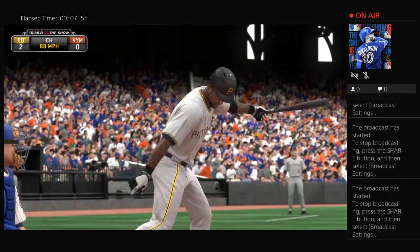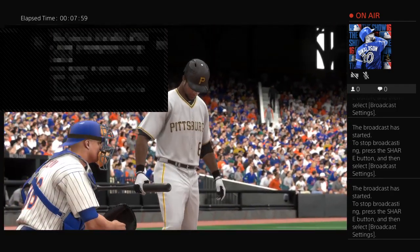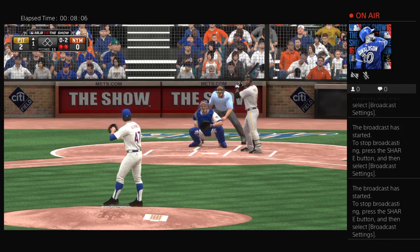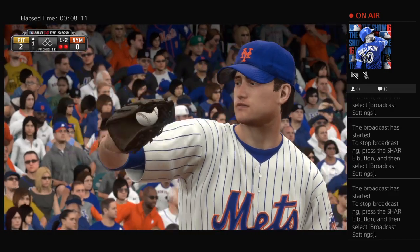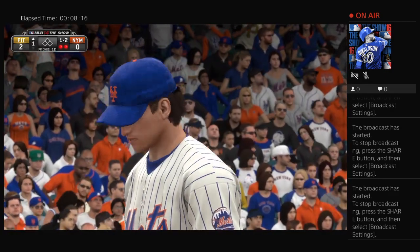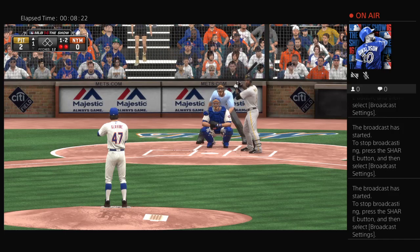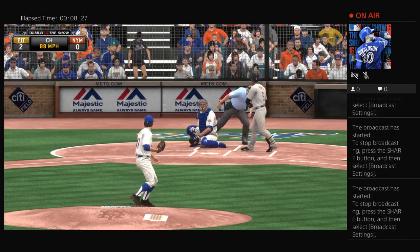Oh, got him to swing out of his shoes on that one, 0-2. You can tell he's still frustrated after that first called strike. That's still on his mind. That misses, 1-2. Not a real good 0-2 there. You don't necessarily want it in the zone, but you do want to at least give him something to think about. To 2 balls and 2 strikes now.